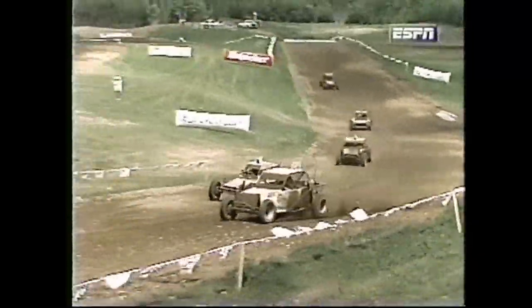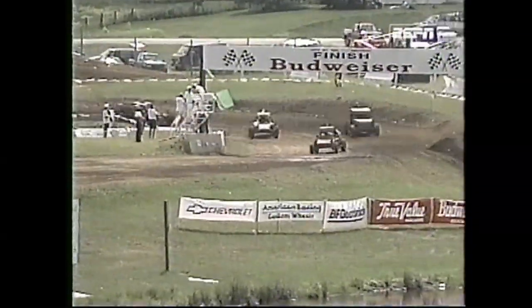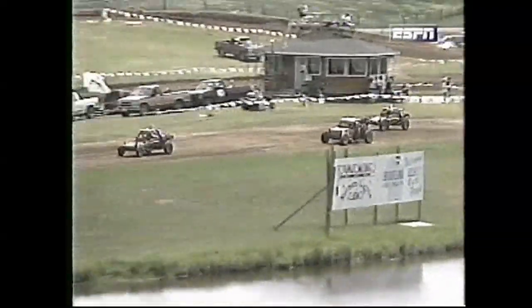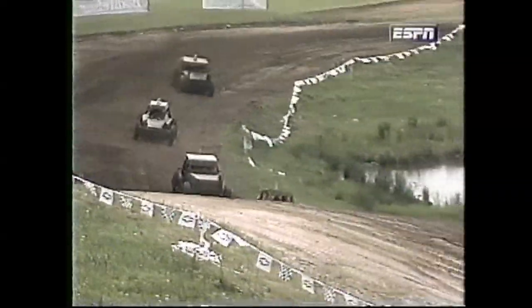It is, Marty. It's amazing how hard these guys are driving. They've been driving just as hard as any other class in the big trucks. They just don't have quite the horsepower to work with. You know that someday they're just dreaming to be in a big truck. This is the pack right there that you're looking at. Zima, Scott, Skalitsky, 10th, 11th, and 12th place on the racetrack here in Class 1 1600.